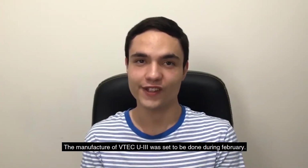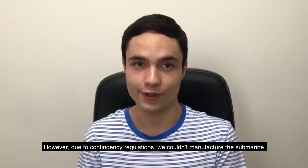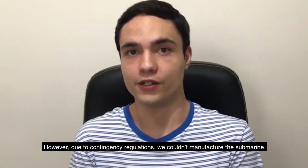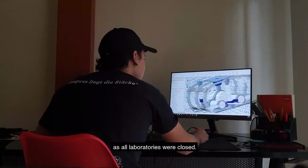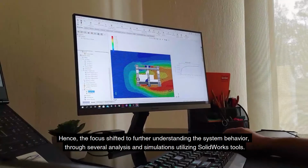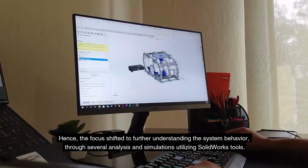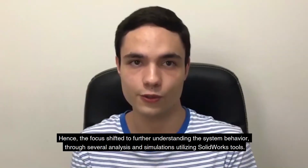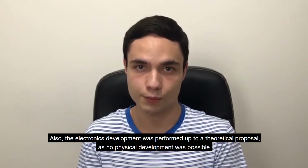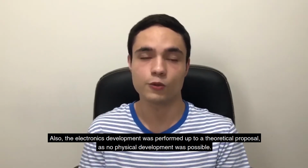The manufacture of the VTG-3 was set to be done during February. However, due to contingency regulations, we couldn't manufacture the submarine as all laboratories were closed. Hence, the focus shifted to further understanding the system behavior through several analyses and simulations utilizing SolidWorks tools. Also, the electronics development was performed up to a theoretical proposal, as no physical development was possible.